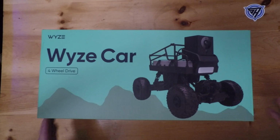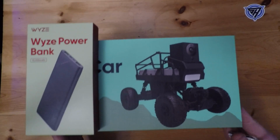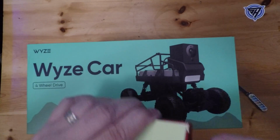It comes with 2 pieces. It comes with this car and this power bank right here. We're going to start by unboxing the power bank, because I think that's going to be pretty self-explanatory.